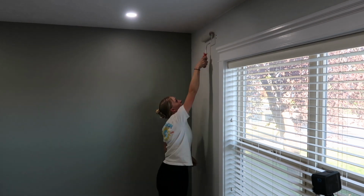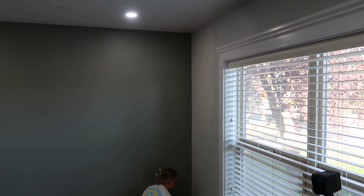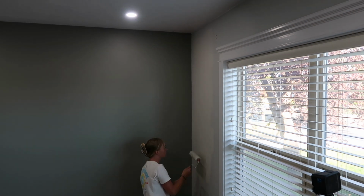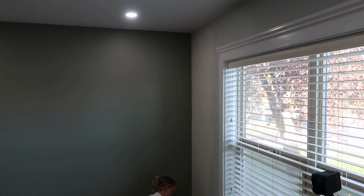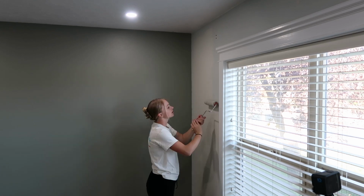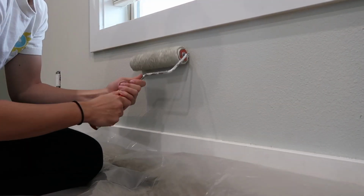Okay, let's go back to why we're switching to a gray paint instead of a different gray paint. The old color, the Pearl Gray, has a really blue undertone, really, really blue. The Agreeable Gray has more of a tan, creamish undertone, which I thought would go with the Evergreen Fog a lot better. You can kind of see it here under this window much better than on the other walls.